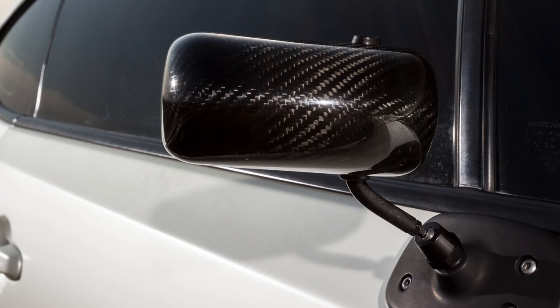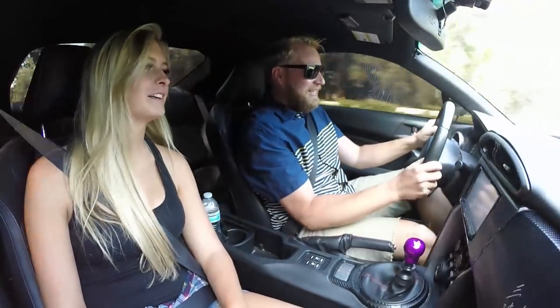They're so hard to see out of when we pull up to car shows or meets. I have to have everybody guide me because I'm just going to hit everybody's car. Totally for looks, not for use.